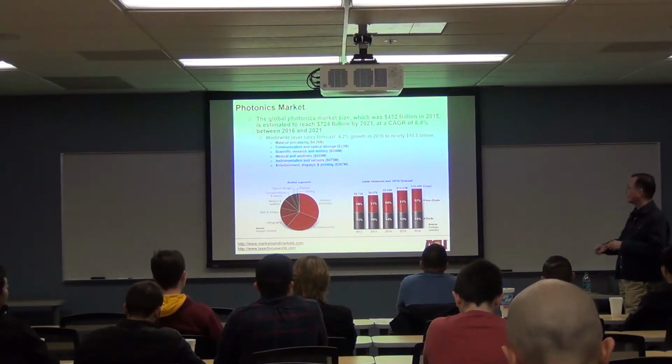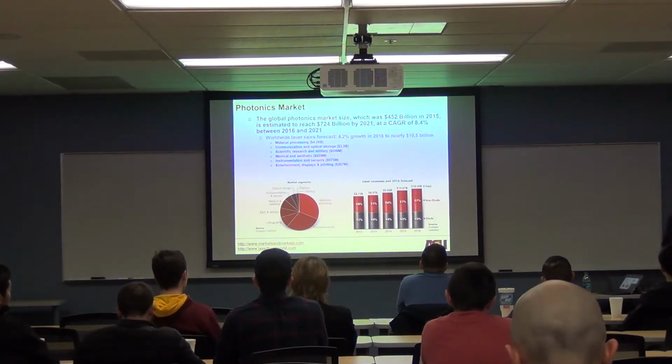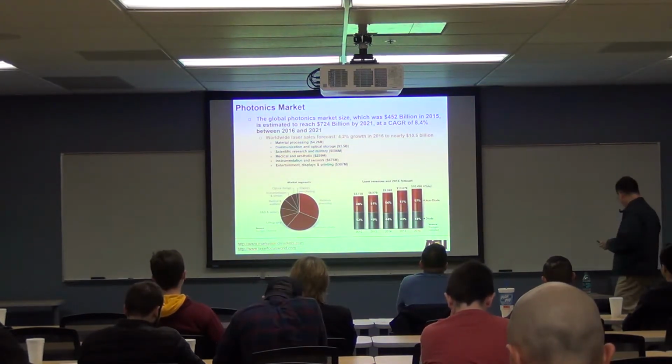And now the laser industry. This is a laser, I'm using a laser pointer here. The laser industry in 2016 is about $10 billion. So in my view, photonics is actually slightly smaller than the semiconductor industry. But that doesn't mean it does not have a bright future, because it will expand rapidly. But I think currently it's still smaller than the semiconductor industry.